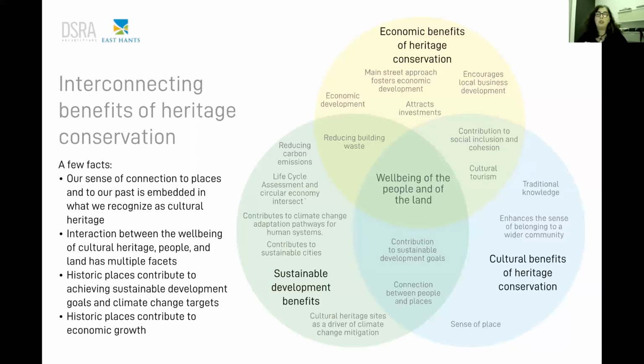Then, of course, in towns and small places, there is the Main Street approach that can foster economic development and local businesses. There are a few examples here in Nova Scotia and generally in North American cities.